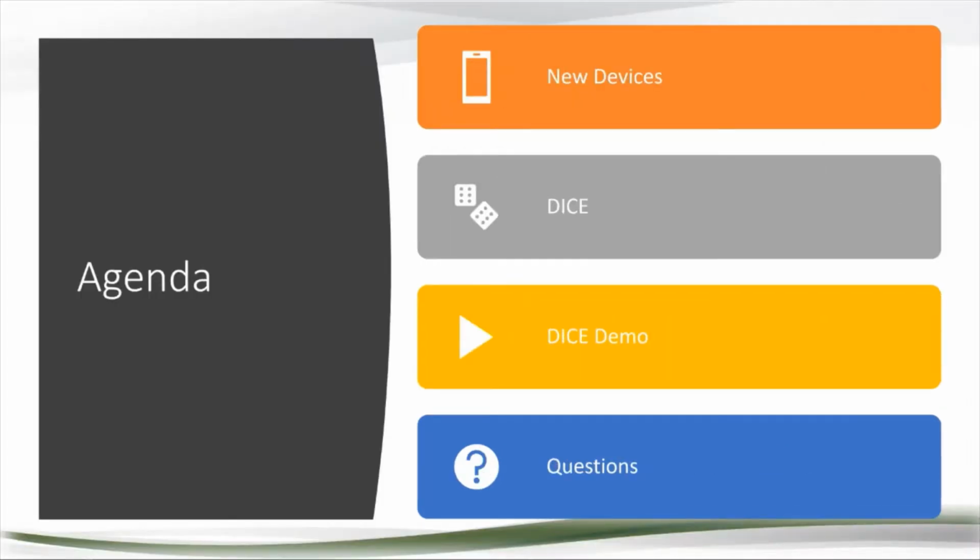So a little bit about our agenda today. We have new shiny devices that we want to share with you. We want to talk about DICE and the answer to a lot of pain points that currently exist in asset management around devices purchased from Now Micro, and having a single pane of glass inside your relationship with us. I'll give a DICE demo.